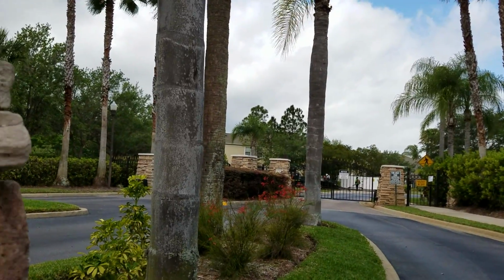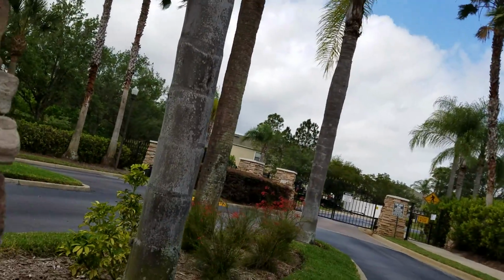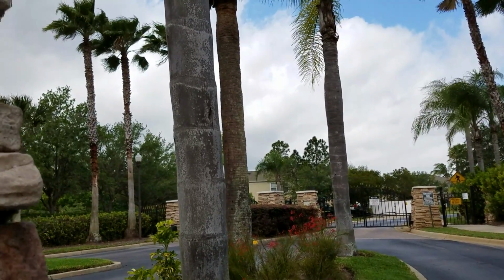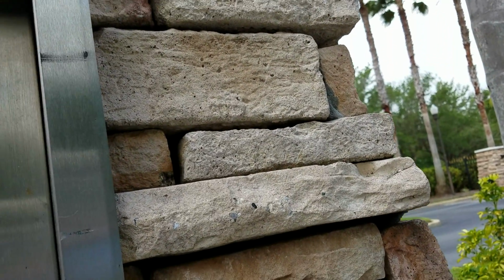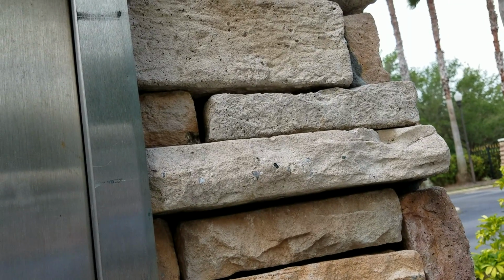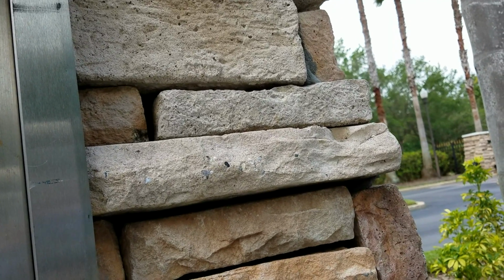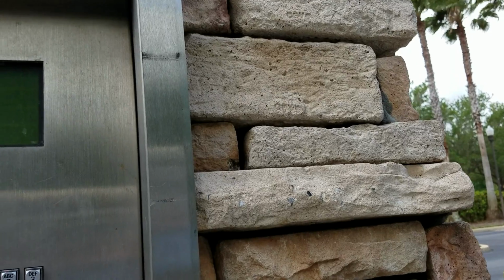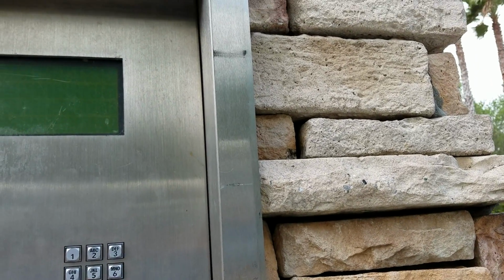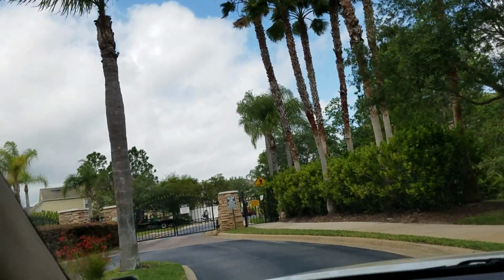Hold on, I'm trying to see if I can get myself in. So they put here gate code 098, and 098 is not responding here. Sometimes people leave out key things, like a, let's see if that works, like a pound button or a, there we go.